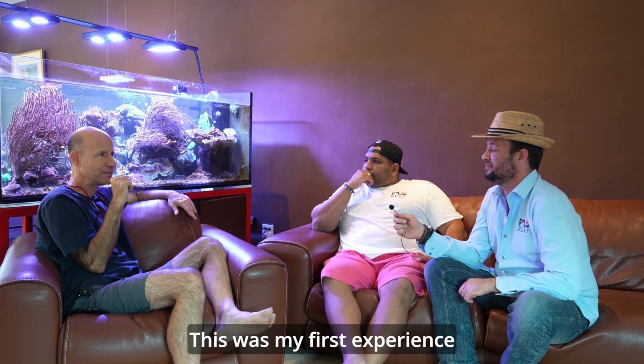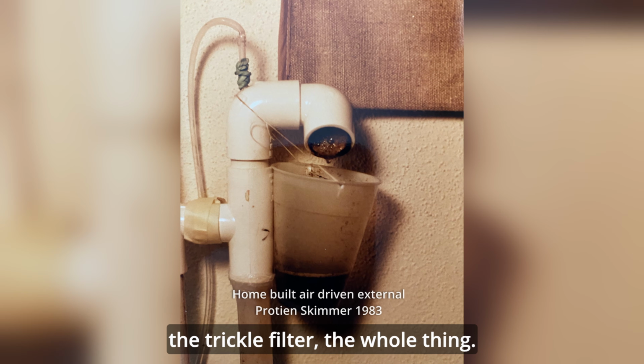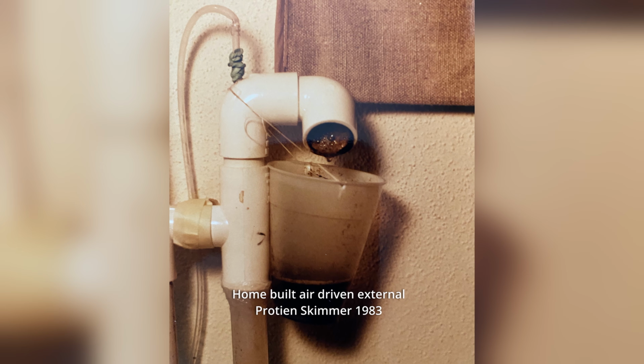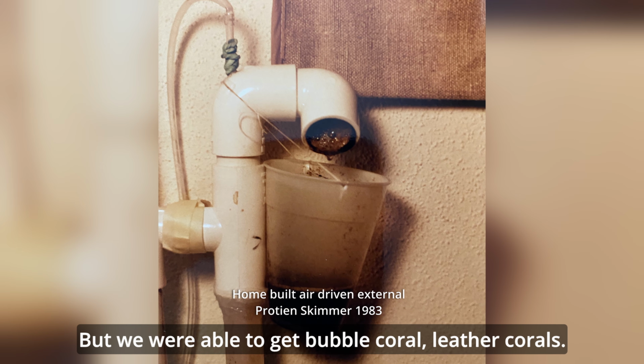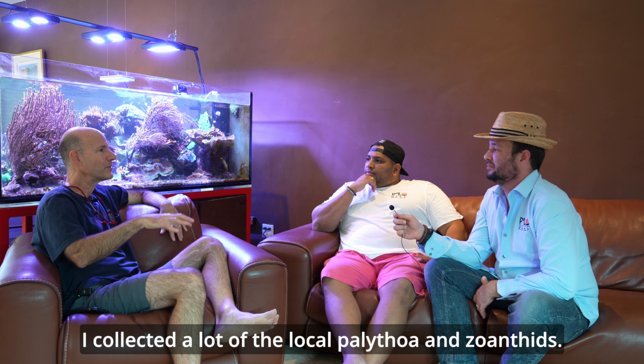Will you help me? This was my first experience with a sump, wet dry, overflow, the trickle filter, the whole thing, and we set that up. But we were able to get bubble coral, leather corals. I collected a lot of the local Polythoa and Zoanthus.